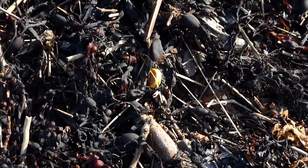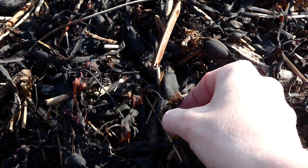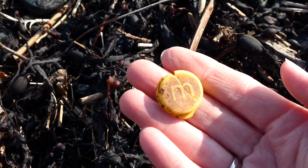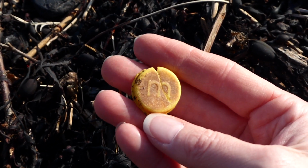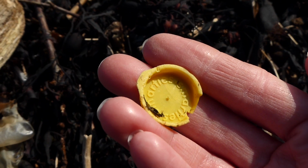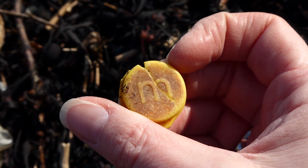Might not look like treasure, but it is, because it looks like a Smarties lid to me. Now let's see. Oh, it is, look. It's a Smarties lid, and it's got a lowercase m on it, which means I think it's newer. It does say Smarties on it in a different kind of font, so I think this is a newer one as opposed to the Imperial Smarties lids that we found.